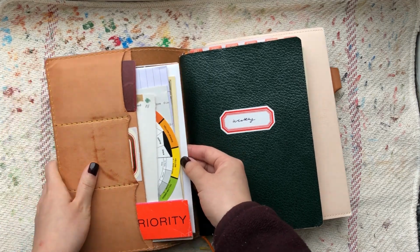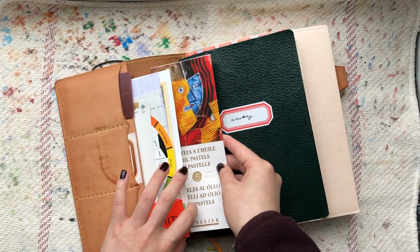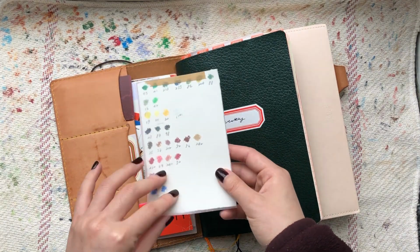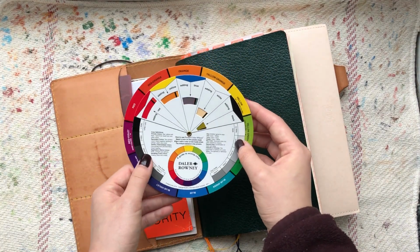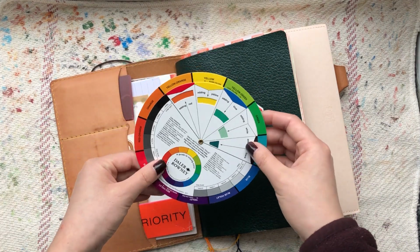I have some cards from my boyfriend and an oil pastel color guide. I also made one myself, so it's easier for me to reference and draw. And then there's this little color guide card thingy. You're supposed to know how these colors are mixed and stuff.